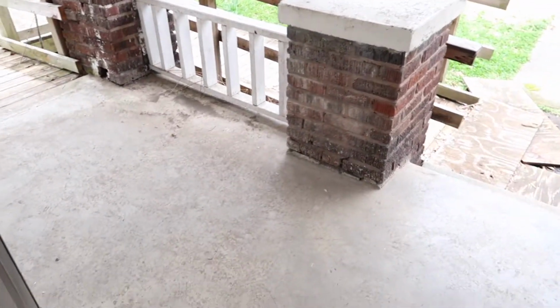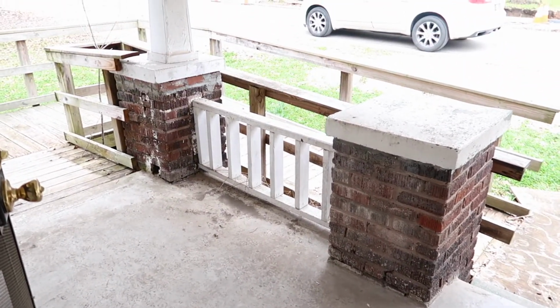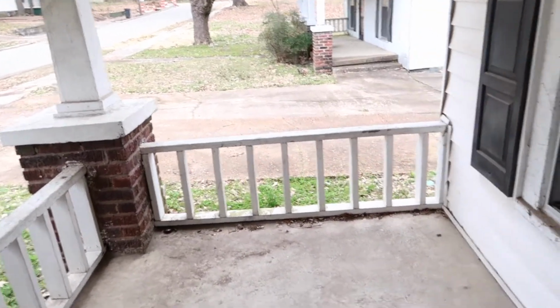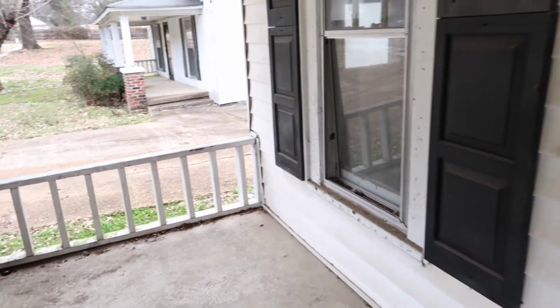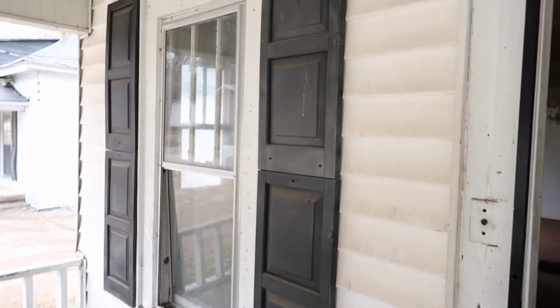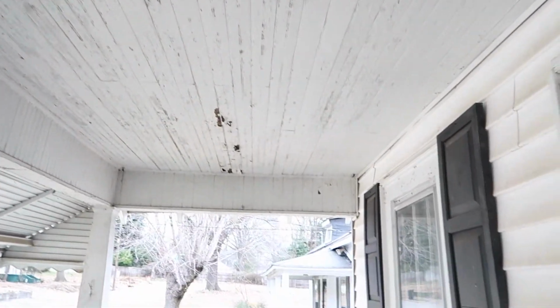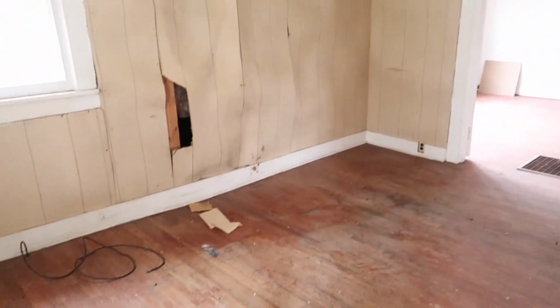Then these floors, all of this area needs to be painted. Like you can see this railing, if you just paint it real nice, change the windows, paint these shutters, it will look nice. It's got a nice covered area too, but a lot of that needs to be scraped and repainted. The whole house inside and out definitely needs to be painted.